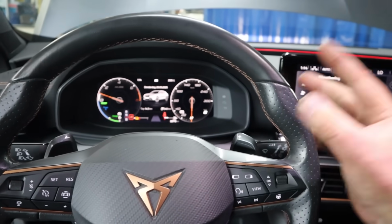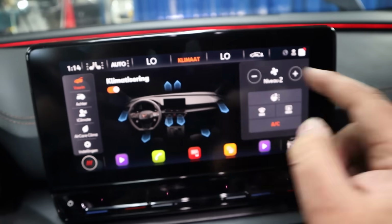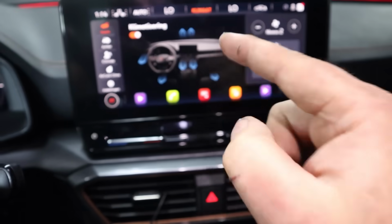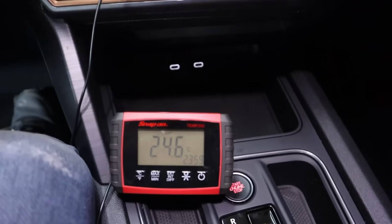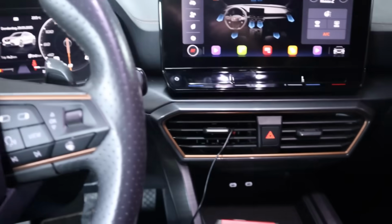The car's been running for approximately 10 minutes with the AC on. You can see that it's set on low on both sides and the AC is turned on. Now, the air coming from the vent is 24.6 degrees, so that's even warmer than the air inside the shop.